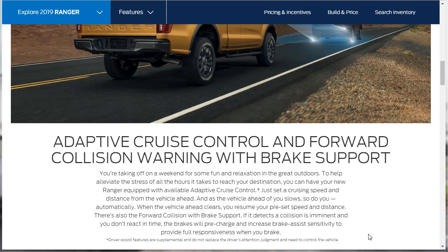So when and if you should brake. I guess it should say when and if you brake. But the system's trying. It's not fully active, but it's trying. And I guess at this price point, that's where we're at.